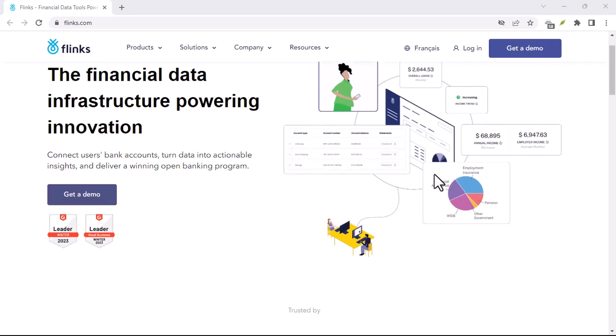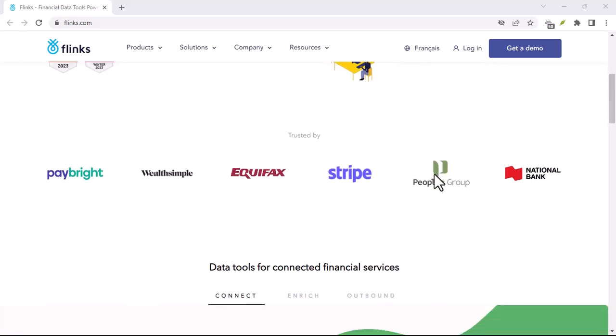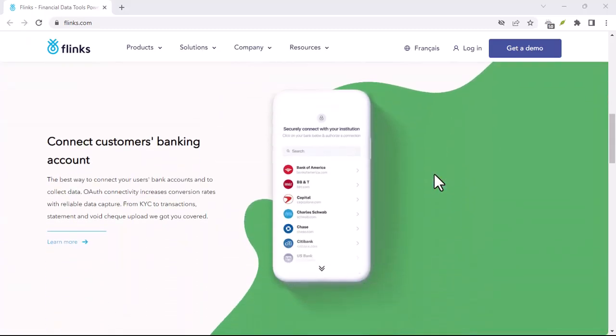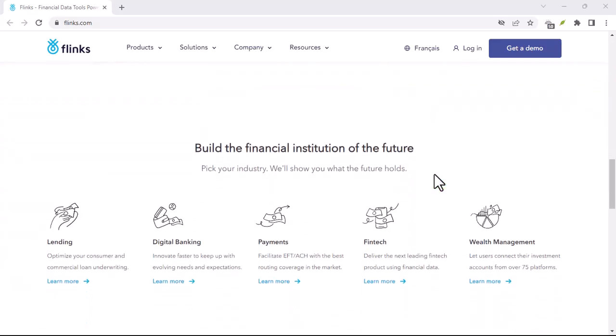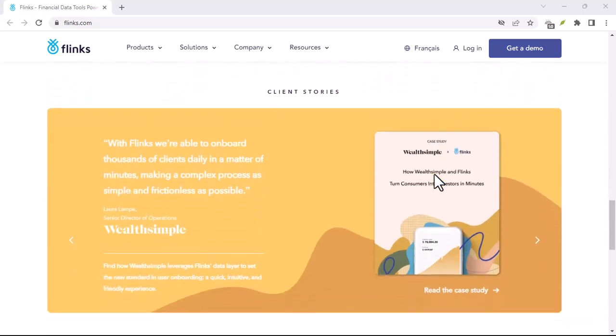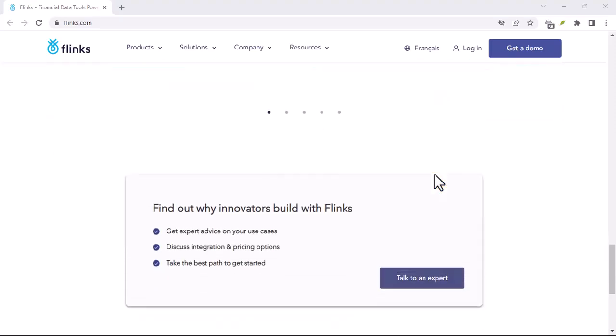Ever wondered how businesses instantly verify your income or employment details without endless paperwork? It's like magic, right? Well, maybe not magic, but it's definitely powered by some pretty cool technology. Today, we're diving deep into the verification process with Flinks, a leading platform making this seemingly magical process a reality.